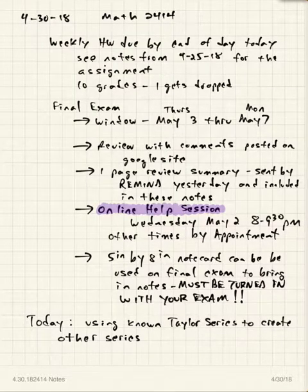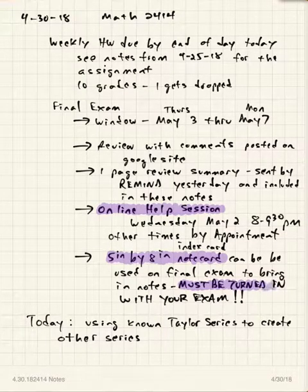Also, let me remind you, and I've mentioned this through Remind and in the notes, that you can use a 5-inch by 8-inch note card or index card, right? Sometimes you'll see that referred to as an index card also. You can use that for notes and bring that in with you to take the final exam. So you can put anything on there you want to write down on that index card. That index card must be turned in when you are done taking your final exam. You will be asked to turn it in by the testing center. So please make sure that you turn that note card in.